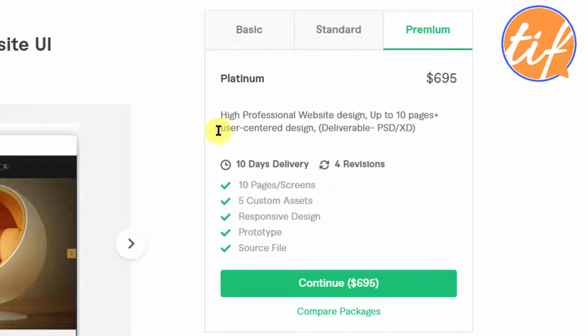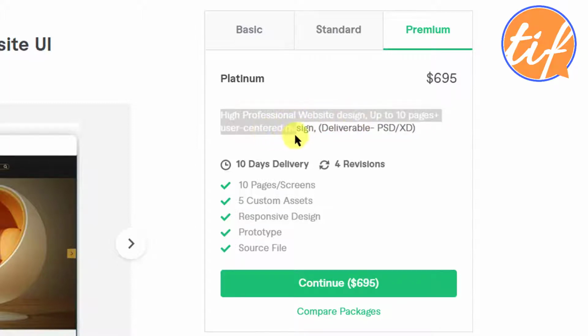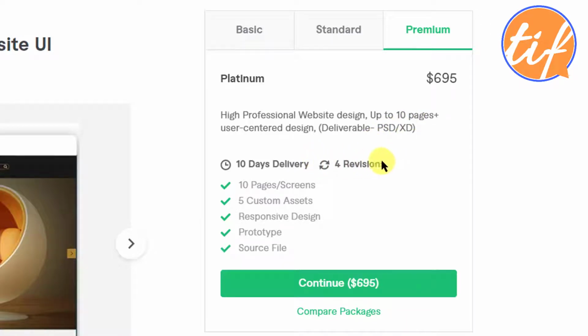For premium, which is platinum according to him, it is high professional website design up to 10 pages plus user centered design. Deliverable PSD and XD, and here it is 10 days delivery because he's creating more pages obviously, and up to 4 revisions are possible. 10 pages, 5 custom assets, responsive design, prototype and source file.